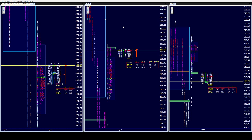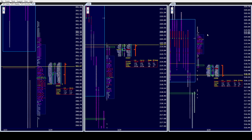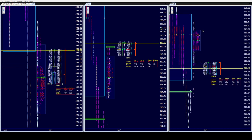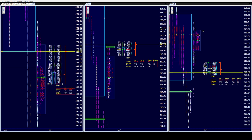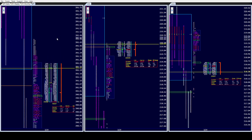Russell filled 2 sets of singles. Their next target is J's high. Triple Q's filled their singles, but now they're backing off a little bit. Oh, SPY just pushed up, filled the singles. So the trend day in SPY is gone already.